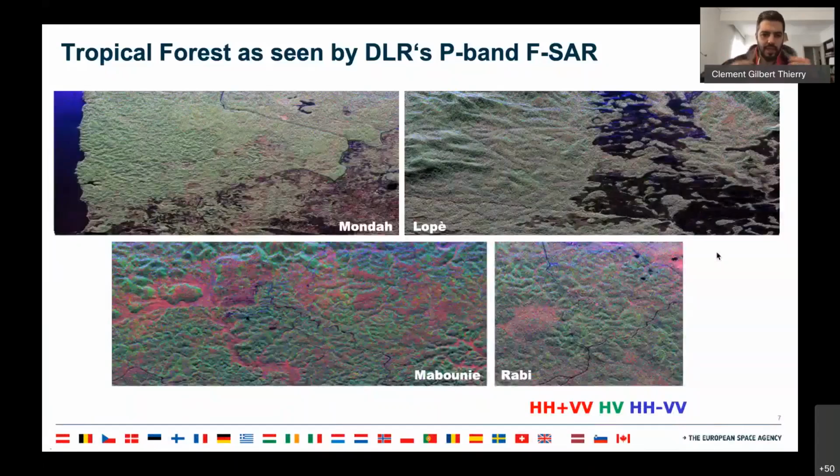Here you have an example of what full polarimetric P-band SAR images look like. And just with your eyes, you can see different types of elements in the forest. So here, the different colors are a combination of polarizations. So you see different types of patterns. You see the river. You see the slope also, which is quite present because this lower frequency will penetrate inside the forest and reach the ground. So the topography can be seen. And it's really interesting to see the different effects, the different scattering mechanisms within the forest. So it's very rich information.